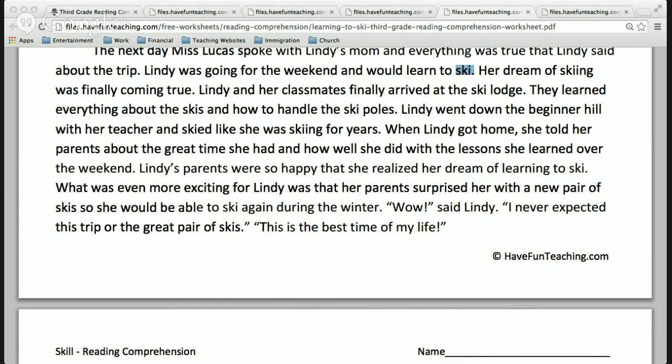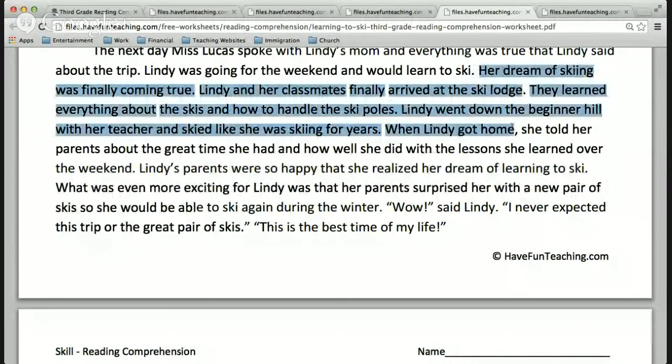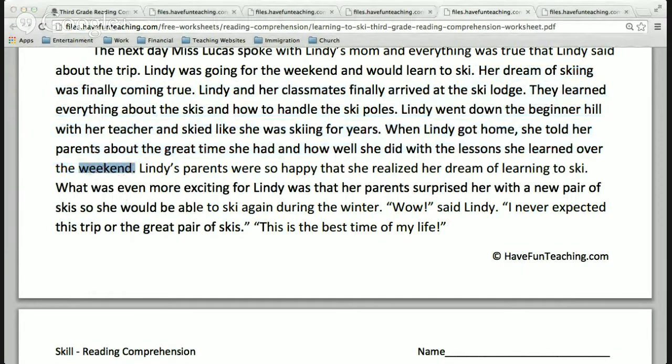Well, welcome to class, Sergio. Let's have you read from her dream of skiing, and read down to here where it says the weekend, please. Her dream of skiing was finally coming true. Lindy and her classmates finally arrived at the Sky Lodge. They learned everything about the ski and how to handle the ski pole. Lindy went down the beginner hill with her t-shirt and skid like she was skiing for years. When Lindy got home, she told her parents about the great time she had and how well she did with the lesson she learned over the weekend.